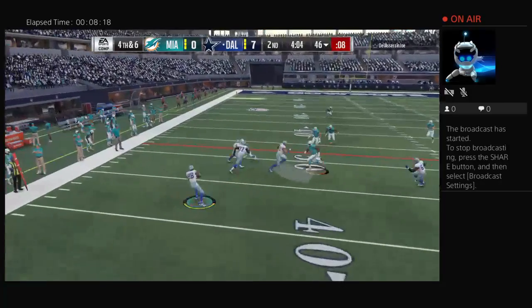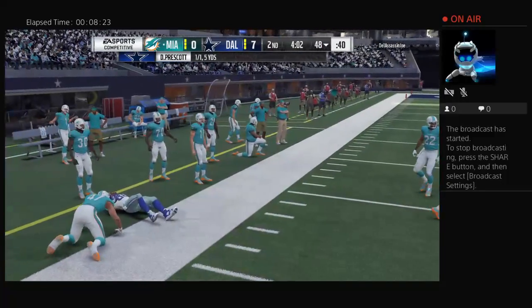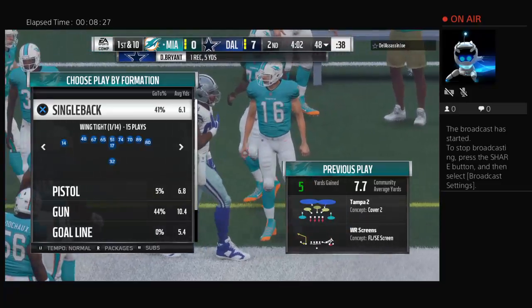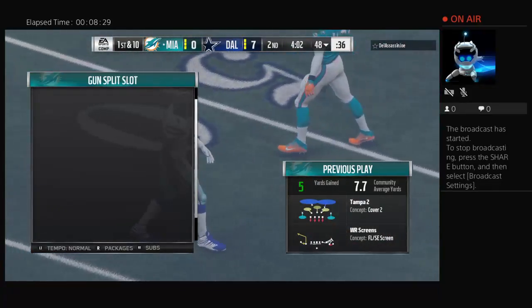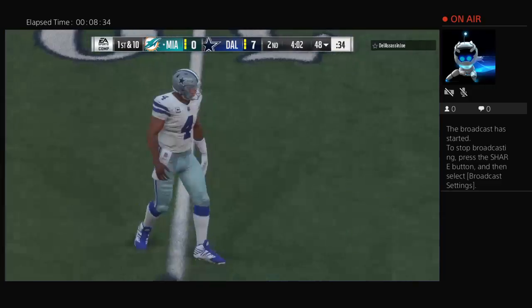They're indeed going for it. It's Prescott. Throw left side complete. That's Bryant. So certainly an interesting call there to go for it. And that will force a turnover on downs. So, Charles, why in the world do you take that risk there? It doesn't make a whole lot of sense on the surface.